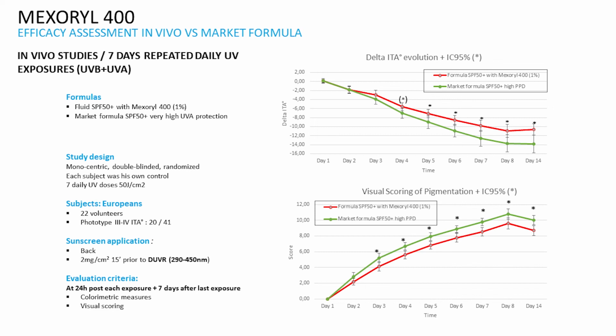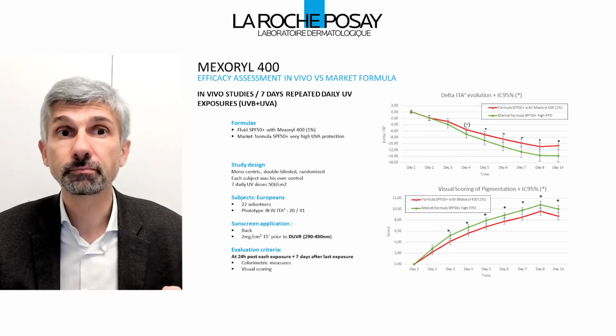When you come to think of it, it's not very surprising, because even this high protection classical formula will not block 30% of total UV. So by getting this extra protection with MixOA 400, one can expect a very significant improvement in the level of protection.